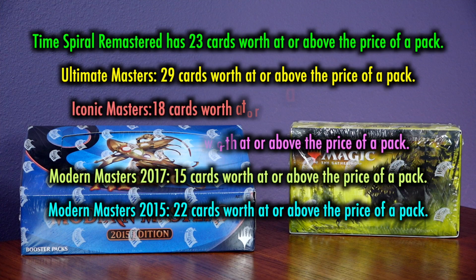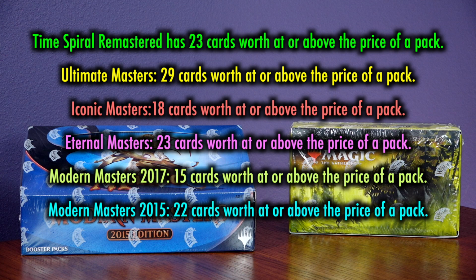Indeed, to compare these numbers to modern Masters sets, whereas Time Spiral Remastered has 23 cards worth at or above the price of a pack, Ultimate Masters had 29, Modern Masters 2017, my absolute favorite, had only 15. Eternal Masters had 23, that's the same. Iconic Masters had 18, that's less. Modern Masters 2015 had 22.